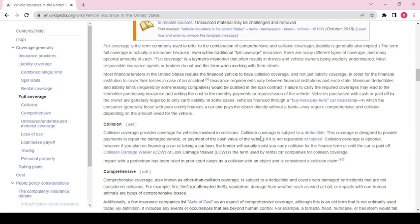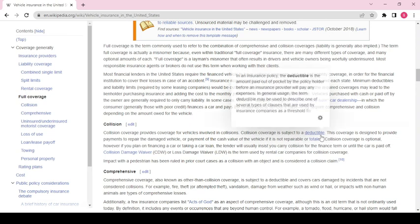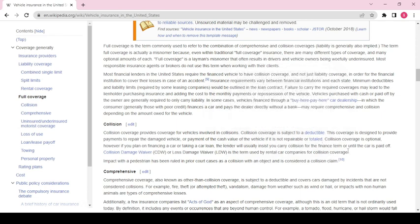Collision coverage is subject to a deductible. The coverage is designed to provide payment to repair the damaged vehicle or payment of the cash value of the vehicle if it is not repairable or totaled. Collision coverage is optional. However, if you plan on financing a car or taking a car loan, the lender will insist you carry collision for the financed term or until the car is paid off.